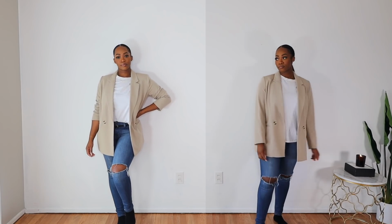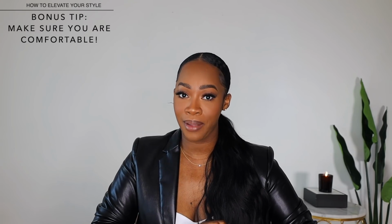So this is only supposed to be 5 tips, but I'm going to throw a little bonus tip in there, and I've already kind of mentioned it, and that is to be comfortable. Okay, so when I say be comfortable, I understand that when we want to look a certain way, most of our clothes aren't going to be the most comfortable. Like, I'm chilling and I feel comfortable in my clothes. I could do a backflip right now comfortable.